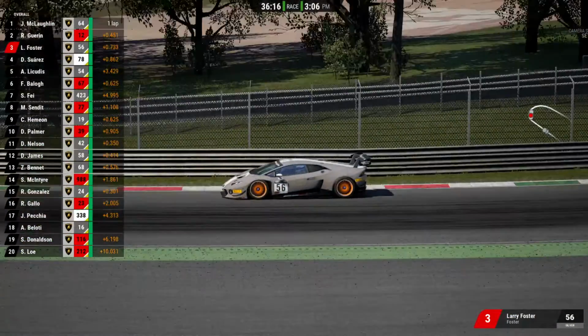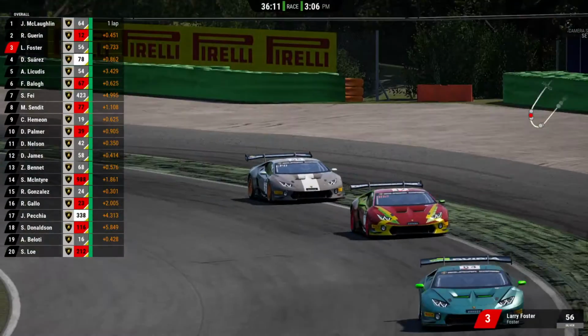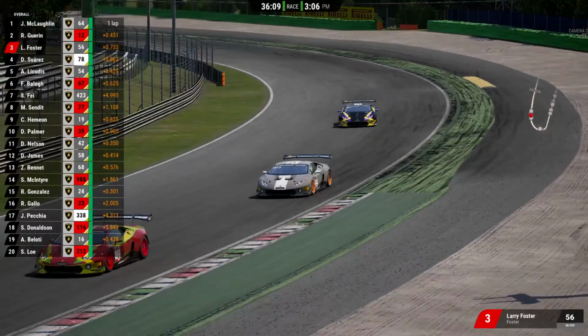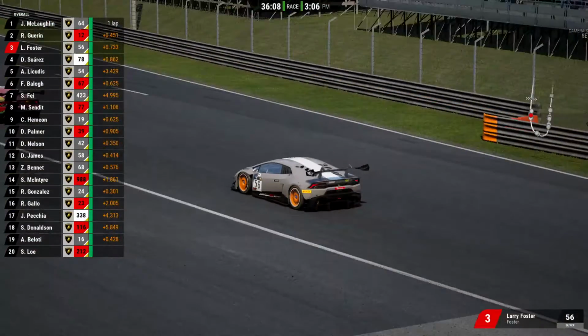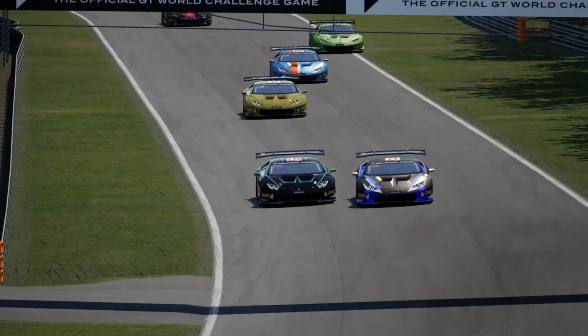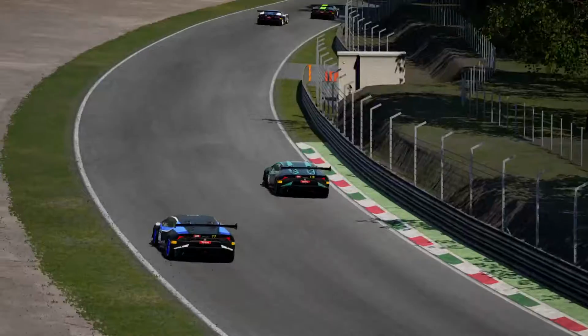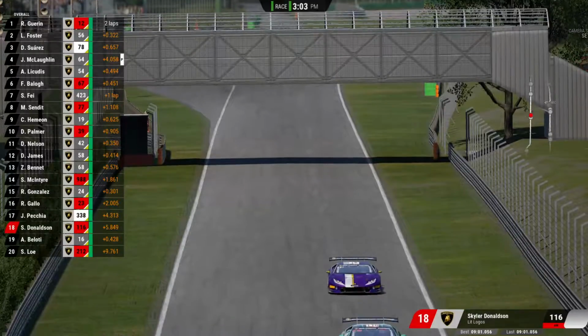To get you some more information on one of those spins, it looks like Skylar Donaldson has some severe damage to the front, so maybe a curb bit him, but his race is hampered. I think we can find a replay of that. So in this game, Donaldson, this is not a good sight. Okay, what is this? Was this Curva Grande? Yeah.